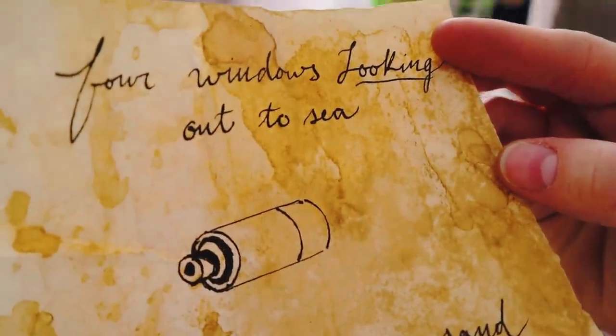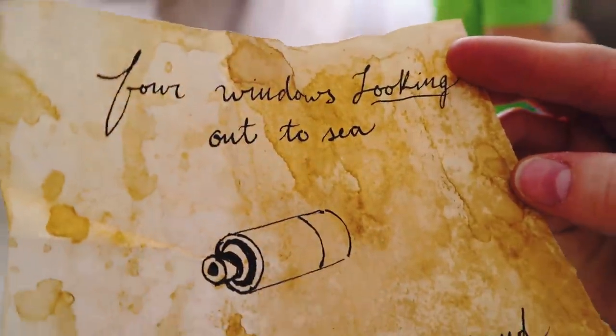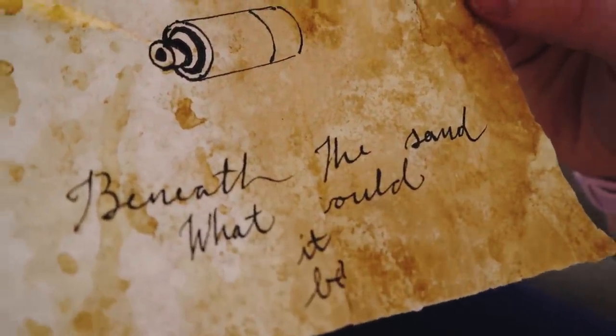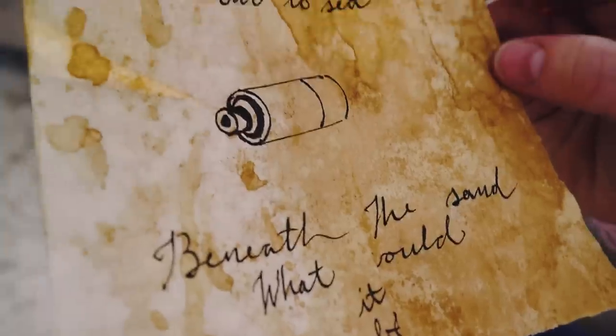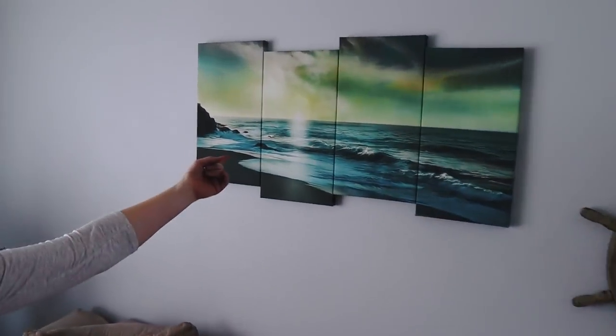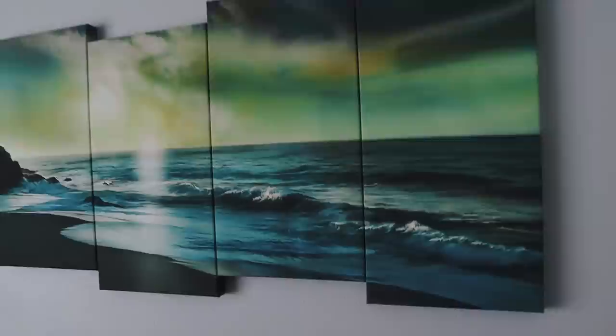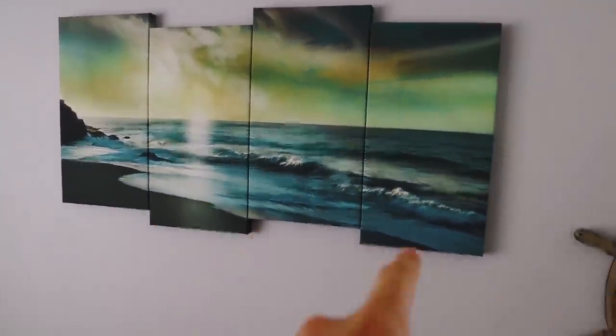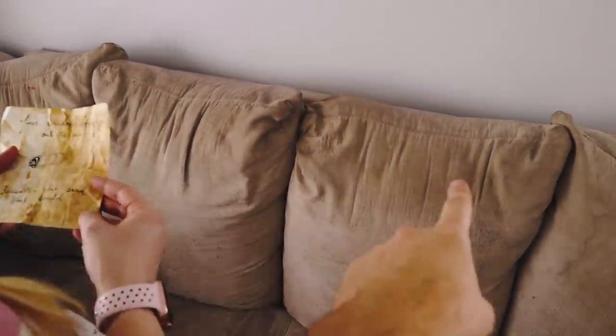Oh, four windows looking out to sea. Beneath the sand, what could it be? Four windows. There's four windows. Beneath the sand, what could it be? What if this is the sand? This one. Let's start looking.